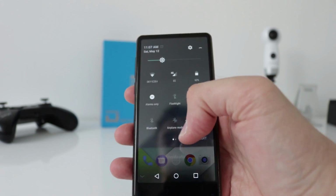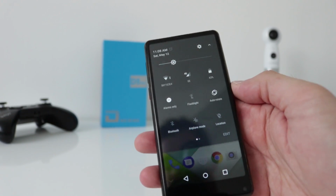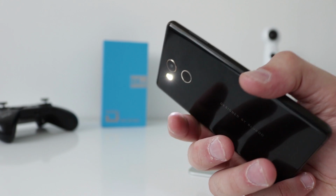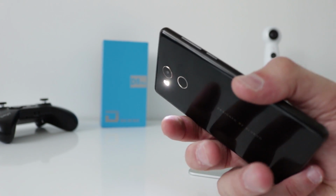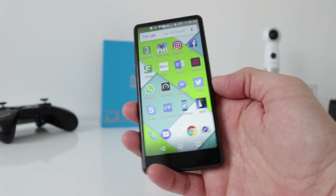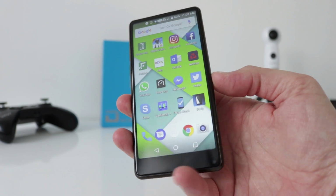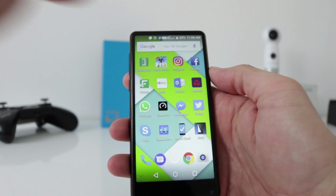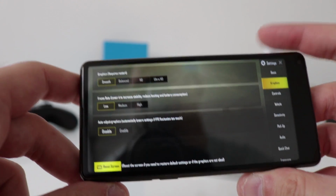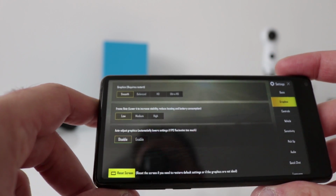I've also found that, oh, it's working now. The flashlight wasn't working the other day when I was turning it on, but it's working now. The phone can be a little bit buggy and it is a little bit sluggish, but I did manage to run PUBG. These are the settings you need to set PUBG at there on the D5 Pro.